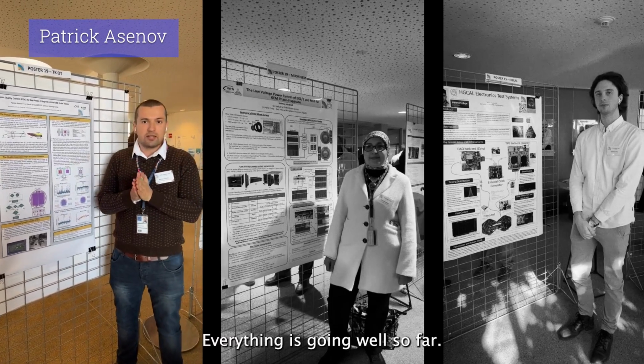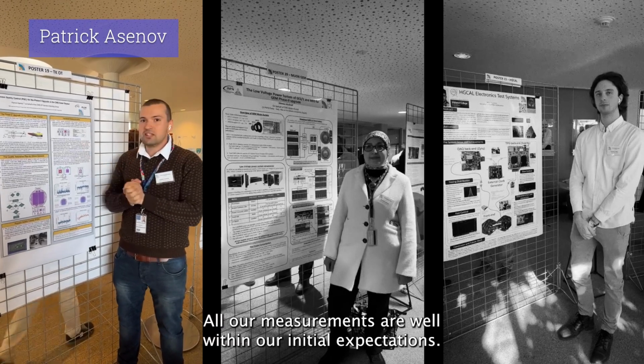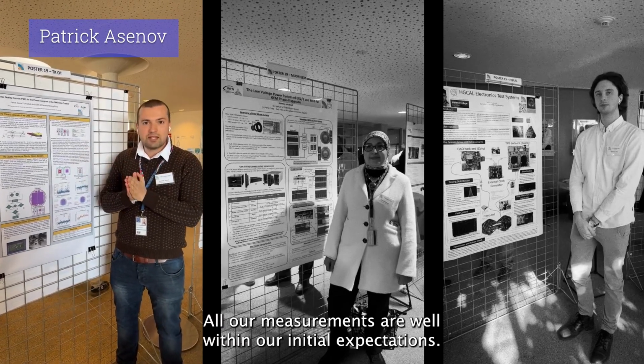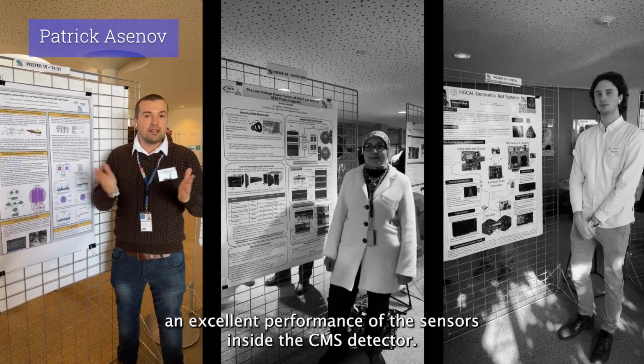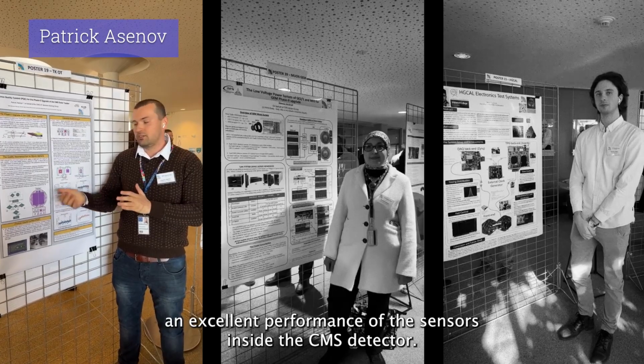Everything is going well so far. All our measurements are well within our initial expectations. Everything is well within the predefined limits, and we are expecting an excellent performance of the sensors inside the CMS detector.